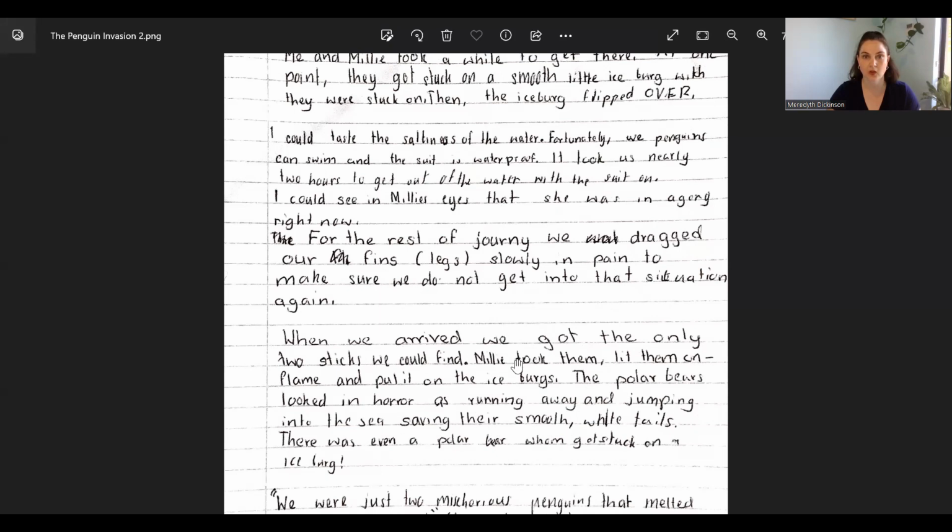And we want that focus to be in that part where the attack on the polar bears happened. So let's see what we can do to fix this. Okay, so we got the only 2 sticks we could find. We took them, lit them on flame, and put them in the ice on the iceberg. So the polar bears looked in horror, running away. So this might have been somewhere you could bring in the stimulus, that the polar bears started jumping on the icebergs and swimming away, or something like that.